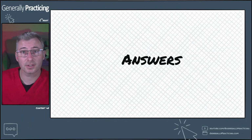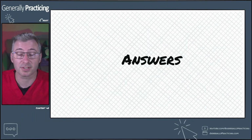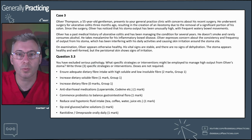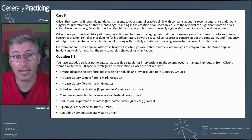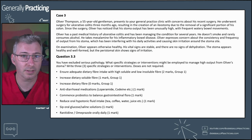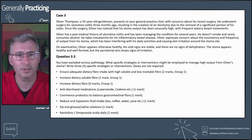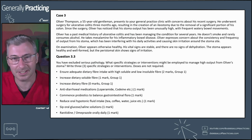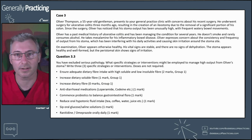All right, so time is up, and look, we've got lots of options here, which is the good news. One of the important things is to look at what we are putting in in the first place. So it's important to mention that you're specifying adequate dietary fibre intake with high soluble and low insoluble fibre. If you just say increased dietary soluble fibre, yeah, you'll get a mark. If you just say increased dietary fibre, you're not going to get marks. Because it's really, really important, and I've unfortunately seen cases where people have been told it the other way around and made things quite difficult for the patient involved.